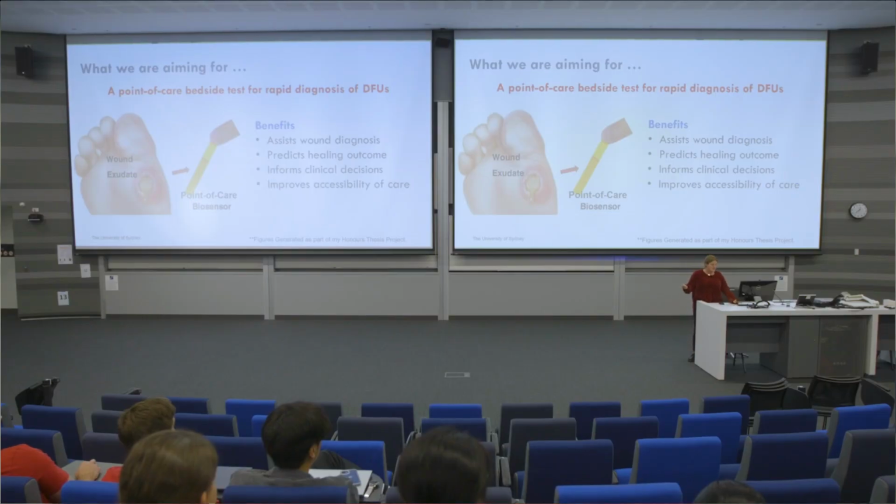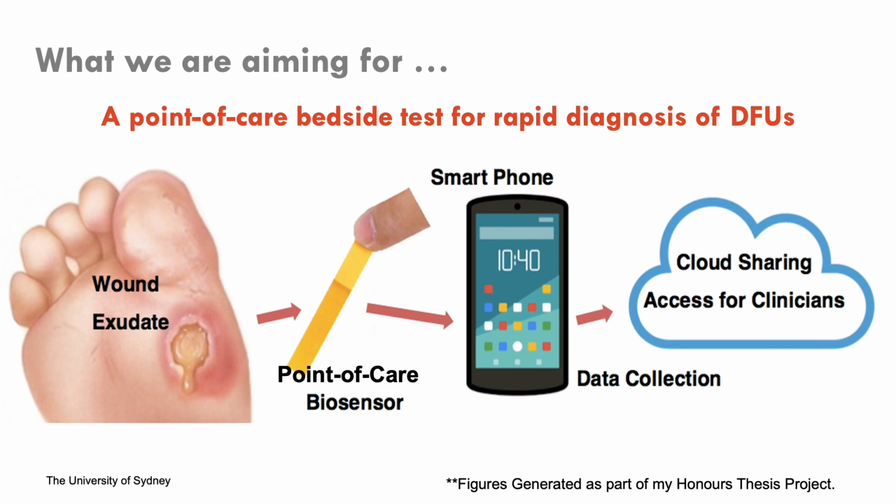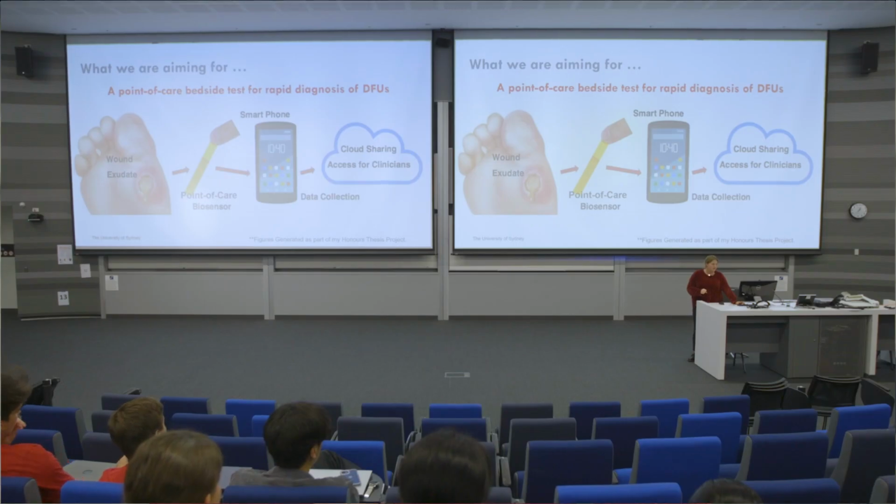And additionally, if we could create a point-of-care test, the idea would be that we improve the accessibility of care by creating something that can help patients even if the doctor's not in the room, because it can give them an indication of how their wound is doing. And what could be the future? We could integrate this with iPhone technology in order to create cloud sharing, and that could mean that clinicians across Australia and maybe in the developing world as well could share the results of these tests and then arguably back-validate them so that we can know that we are effectively predicting based on the biomarkers we've chosen.